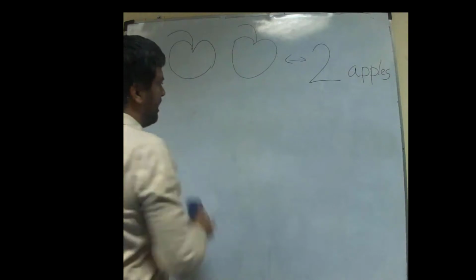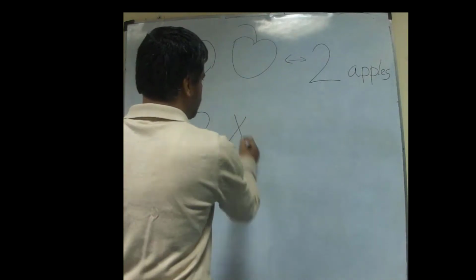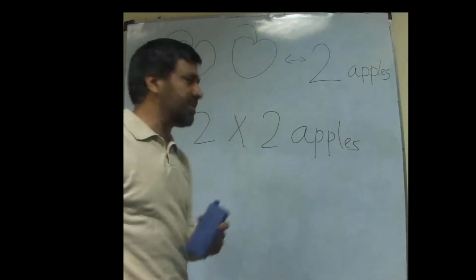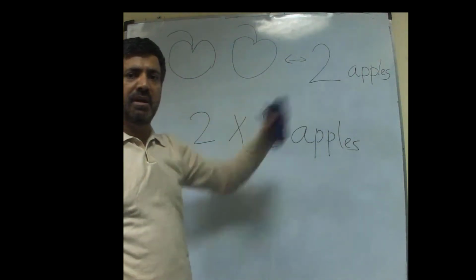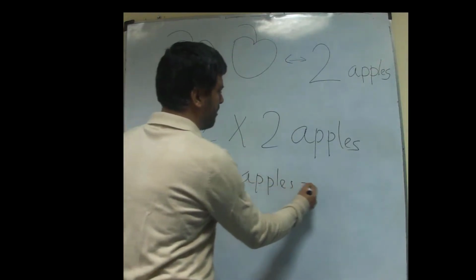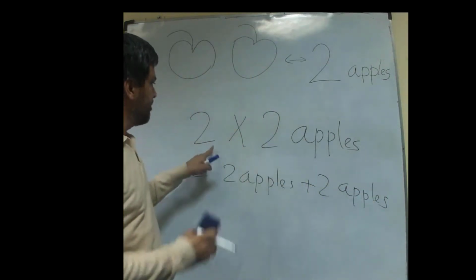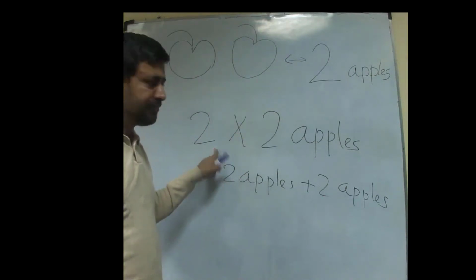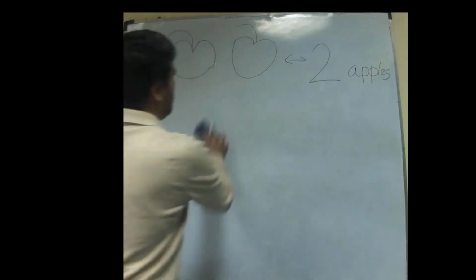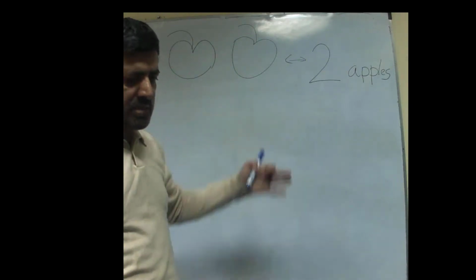One more thing, that 2 apples times 2 apples. For example, if I simply say 2 times 2 apples, this may be easy for most of you, because I'm just saying, okay, I start with 2 apples, and this will be simply 2 apples plus 2 apples. This makes sense, and I think it will be easy for most of you. But what if I want to say 2 apples times 2? So, before I get to the answer, we'll get to the answer slowly.